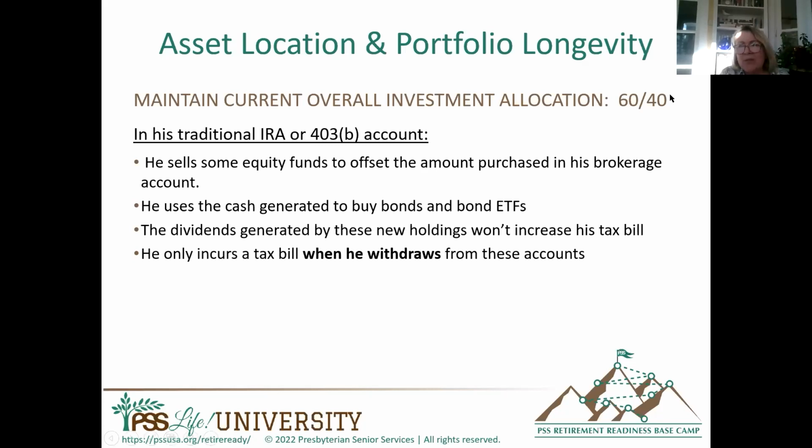So up here we have his asset allocation. He's got a 60-40 portfolio, 60% equity funds, 40% fixed income and cash equivalent. And by selling his bonds out of his taxable account, now he's at 70-30. That's way too aggressive for him. So what he'll do is sell some equity funds to create some cash inside either his IRA or 403(b) account, and then use that cash to buy some bonds and bond ETFs and restore his asset allocation.